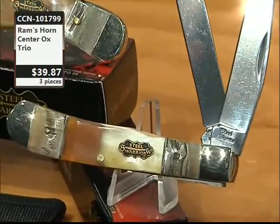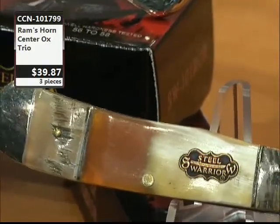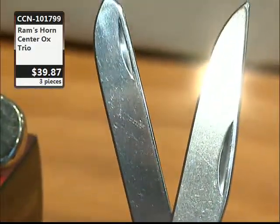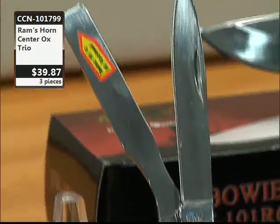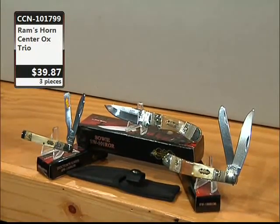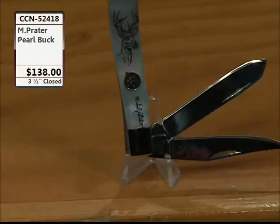Look at how nice that trapper looks. And then you have the trapper. See, oxhorn can be this light tan, white color. It can be a translucent brown. Ram's horn stays pretty consistent. It's typically that same rugged ram's horn, but that oxhorn can go a lot of different areas, and it's just very beautiful. You are looking at $39.87 on this one for your sale price on that.